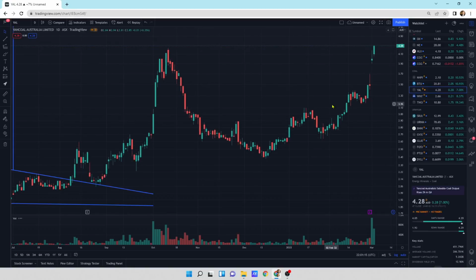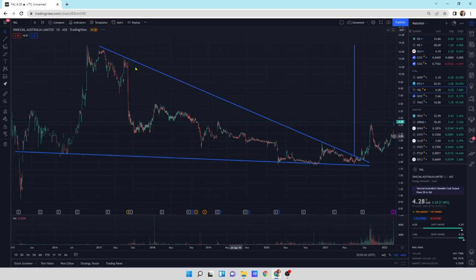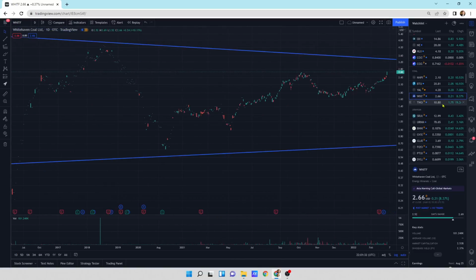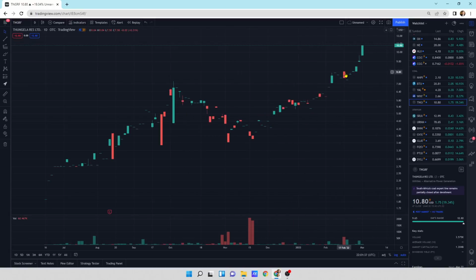That looks fantastic. Yancoal is off to the races, just burning it. This looks like a really good chart here. It's broken this massive pattern, the pullback, the return move, and now we're just ripping higher again. We've got Whitehaven Coal. This guy's looking good, moving on higher, almost 9%. Thungela is killing it, 19.34%. It is gone, looking fantastic. The coal companies look absolutely excellent.